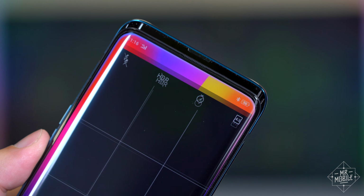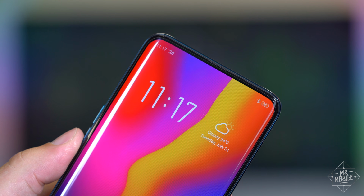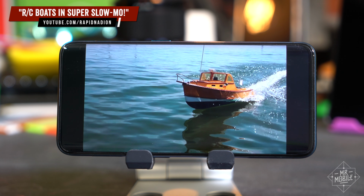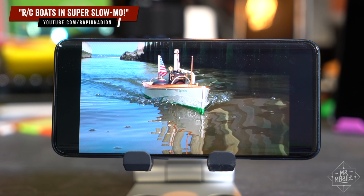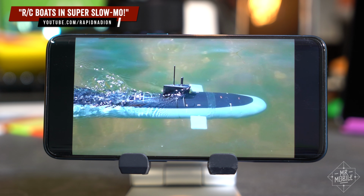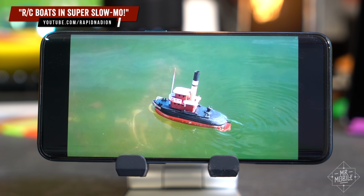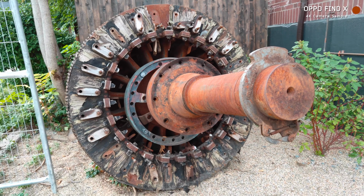Now, you might say, sure, MrMobile, but the Find X camera module uses a motor. Motors can fail. Again, you're not wrong. But as some of you know, I work on another YouTube channel featuring scale models, and do you know what every single one of those scale models has in common? Electric motors. And despite operating constantly in seawater, they don't fail nearly as often as some other components on those boats. Turns out humans are pretty good at building motors in 2018.